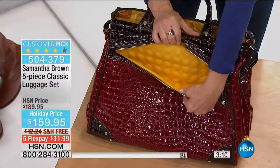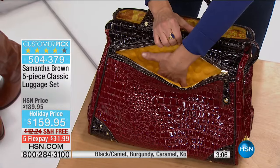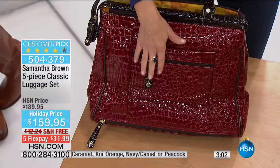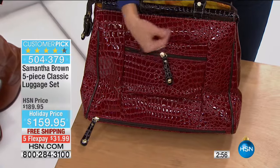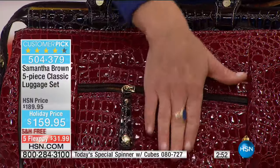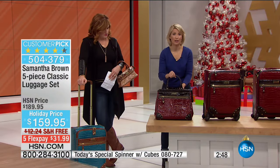Again, it has that perfect neoprene front pocket for your tablet and your e-reader. And then the peace of mind pocket where you put your most important travel documents like your passport, your license, and your boarding pass can fit in here. And this is RFID lined, so this is RFID blocking. So it's going to protect your credit card and your personal information from being stolen. So this bag is just an absolute powerhouse and we love it.